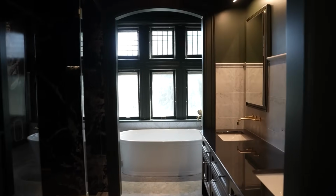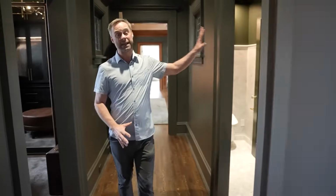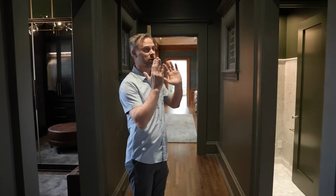I think one of the best examples of that is our primary bathroom. When we purchased the house, what is now the primary bathroom was a closet, and what is now the closet was the primary bathroom. We felt that the closet was oversized and the bathroom was undersized, so we did a flip-flop.